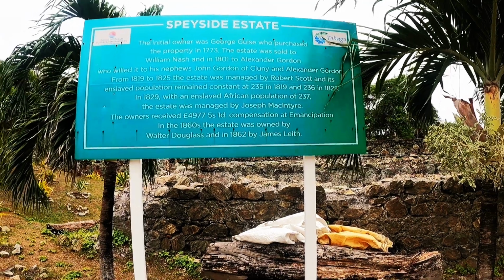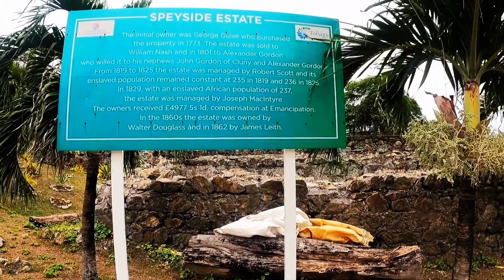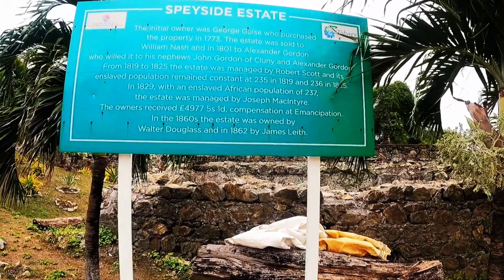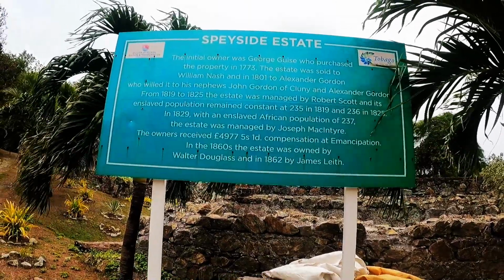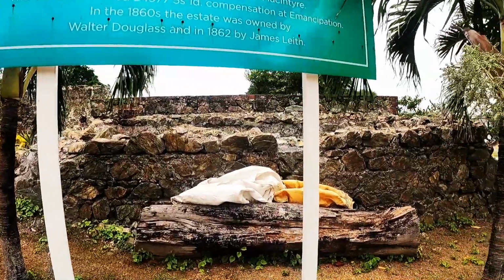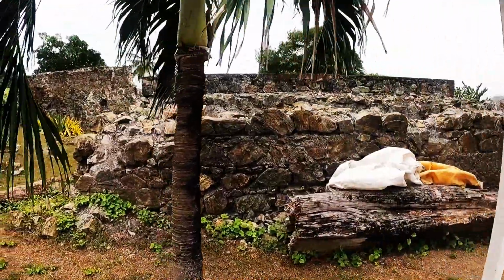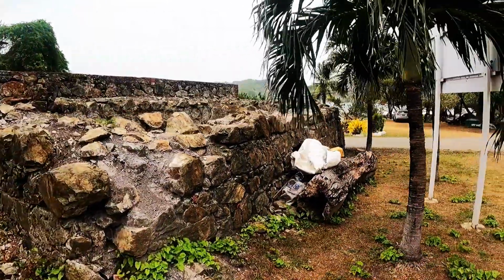Back when sugar was king throughout the Caribbean, and unfortunately it didn't work without slave labor. And then the discovery of beet sugar put an end to that. But as you can see, this place is pretty old. Don't know when exactly it was built, but the craftsmanship is quite good as we walk along.